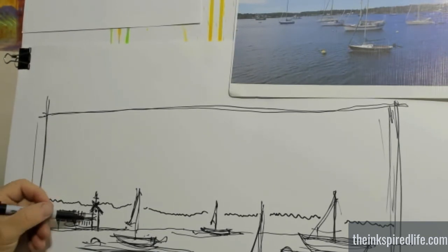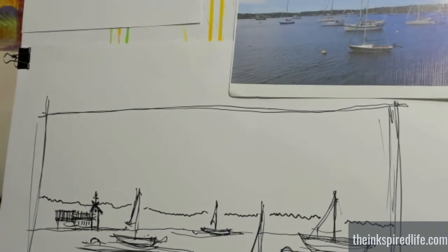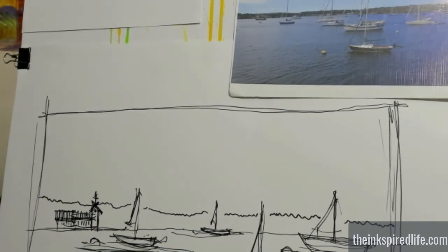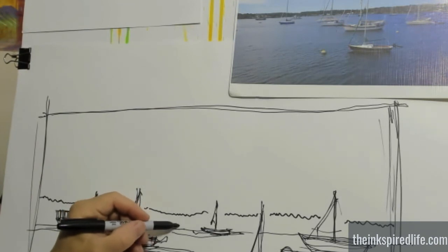And last week we did a log cabin sketch that had a lot more detail on it. So that's a good video to go back to, just to see how we indicate buildings when we're drawing them a little bit bigger in scale. So maybe there's a church back there. Maybe there's some other buildings back in here.